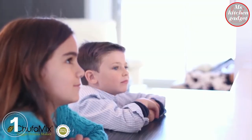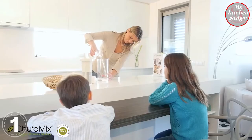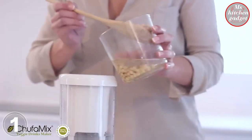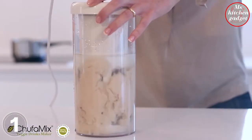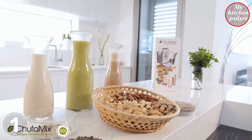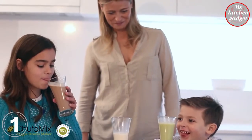Food intolerances in the family? Tired of spending a fortune on cartons of veggie drinks that could also have lost some of their properties? With Chufamix Veggie Drinks Maker, make your own veggie drinks simply and quickly. Oat, soya, almond. You just need a hand blender and your Chufamix. Veggie drinks with all their nutrients, with authentic and different flavors, from any nut, cereal or seed. Chufamix Veggie Drinks Maker. Veggie drinks for the whole family.